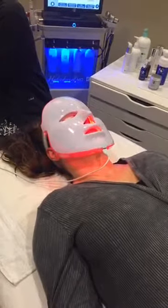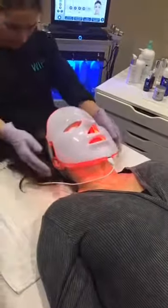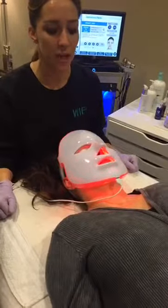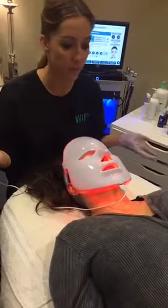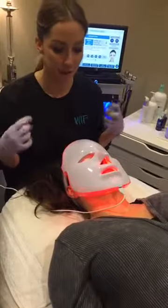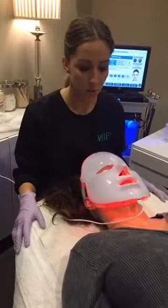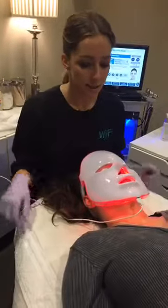And how long will you leave this on? So we're going to leave this mask on Katie's face typically about 10-15 minutes. This is also a standalone treatment, so a patient can come in if you have acne. I use a blue LED light, so you could come in once a week, twice a week, and I just put you under the blue light for about 30 minutes, and the blue LED light helps to kill the acne bacteria. It's fantastic. And this red LED light, same thing. You could come in and do 30 minutes under the red LED light. It's fantastic for anti-aging and healing the skin. So this is really popular.